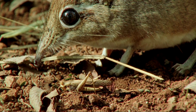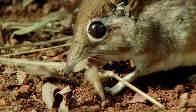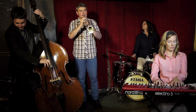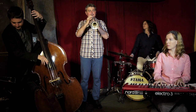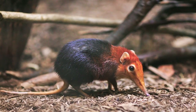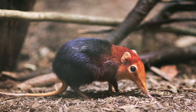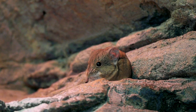While they typically live in pairs for protection, elephant shrews do not often like each other and will still sleep in separate nests. There are at least 17 different species of elephant shrew, including the gray-faced elephant shrew and my personal favorite, the black and rufous elephant shrew. Each one is a little bit different, but they're all equally awesome.